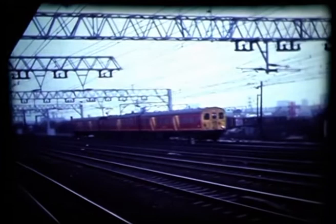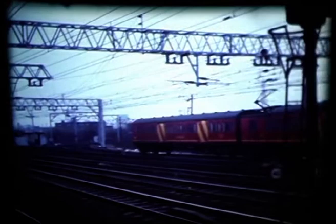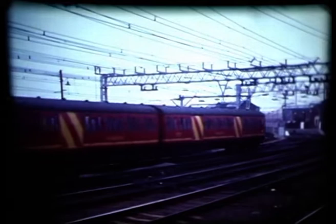This Class 302 is one of 4 adapted for Royal Mail services in the early 1990s. This class 315 is passing a DLR train in the bay platform.